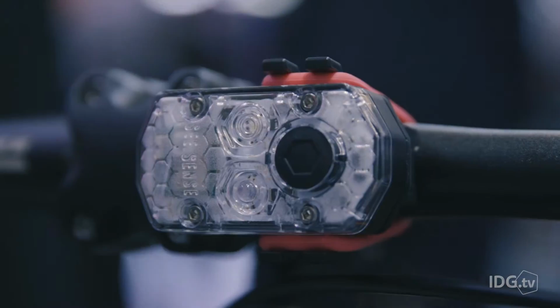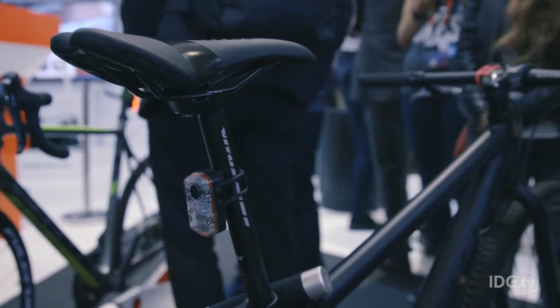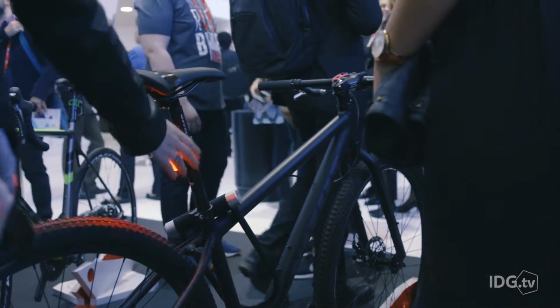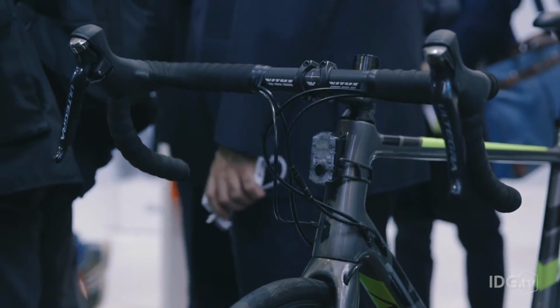Another example is a company called C.Sense. They make a small strobe light device to attach to a bicycle that can detect the depth of potholes. That's information that could eventually be sent to a city road crew for repairs. It can also be used to detect if your bike is stolen. Down the road, it could even include an air quality sensor.